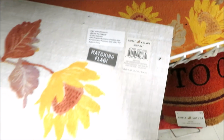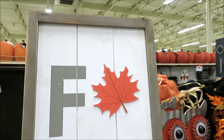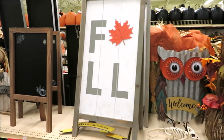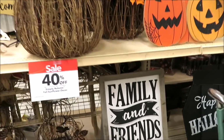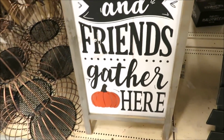This one with the sunflowers and the gray leaves, and it's a little bit lighter, so a little bit less on the price there. They also have some standing easel signs, this one in fall, and the leaf is the A. And then this one with family and friends gather here with the little pumpkin.